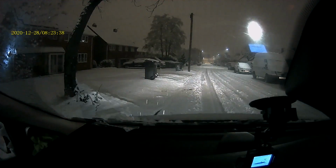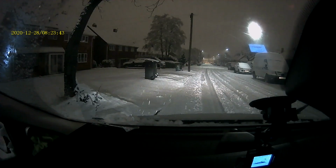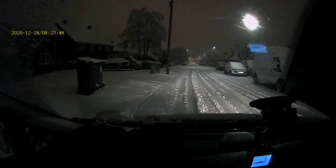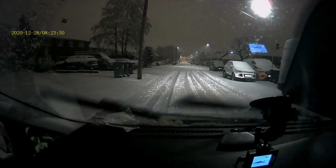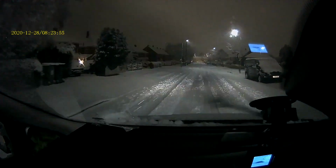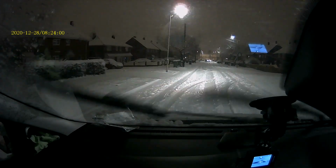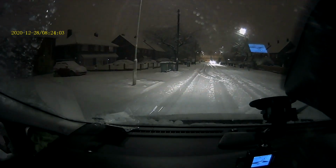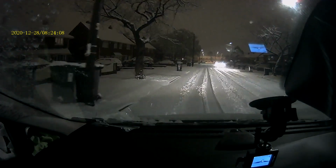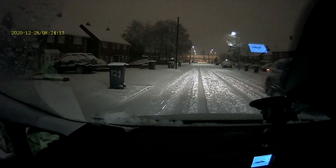So let's try that traction control again. I'm going to turn traction control back on. Attempt to move off. Build up some speed. I'll check there's no one behind me. There's a car coming towards me, so I'm not going to do anything daft with the brakes at the moment. Although this is a learning video, I'm still going to be very cautious. And then when this car has gone past me, I will increase my speed.